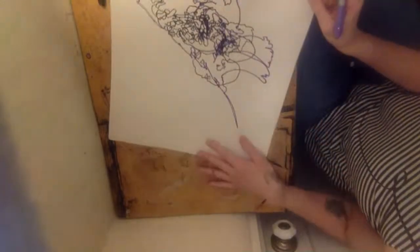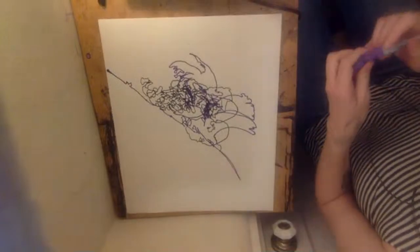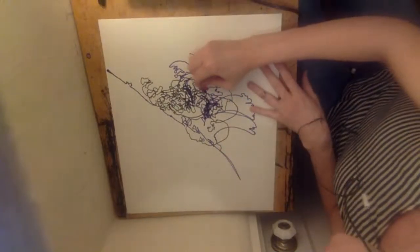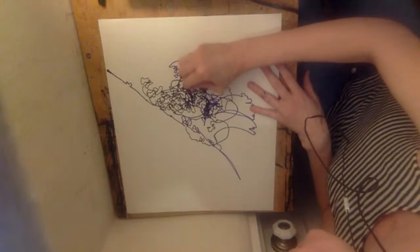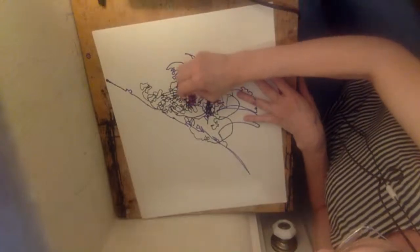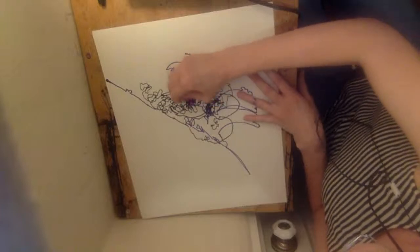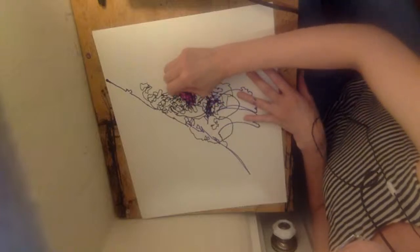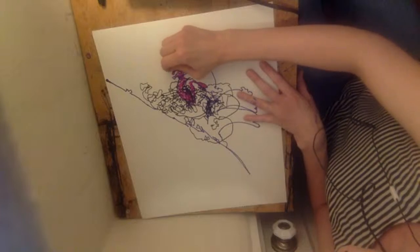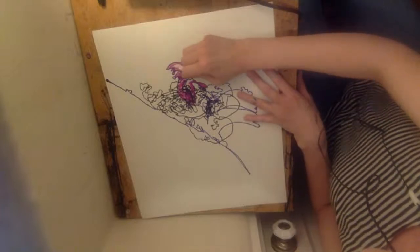Oh, that's definitely chaos. Okay, while I still have some of this here, I'm going to use some of my crayons to show differences in areas here before I forget where they are. And I can come back to them later.